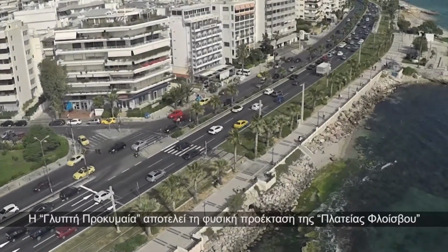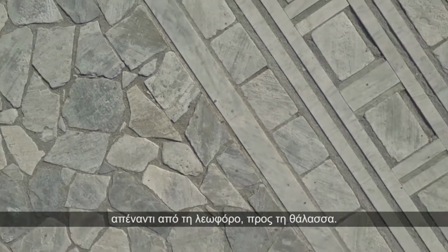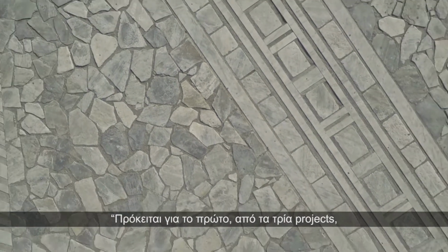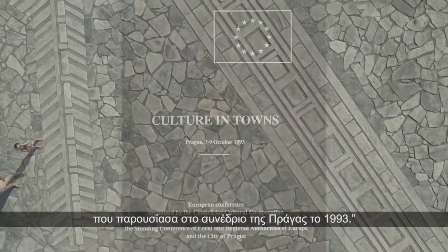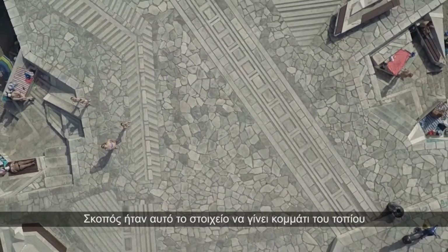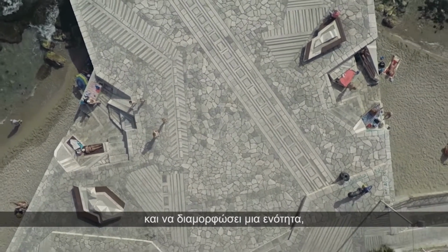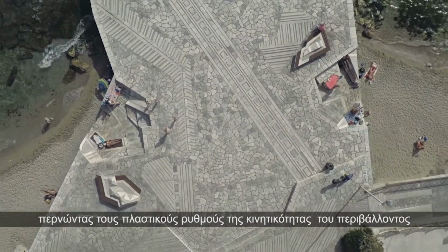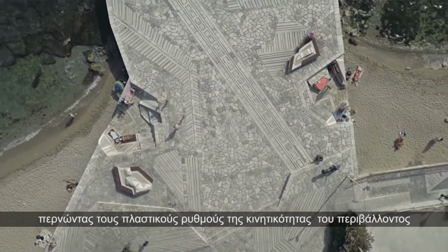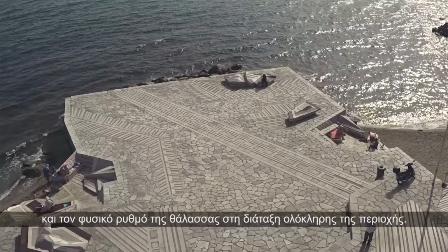The sculptured quay is a natural extension from the highway towards the sea of Flisvo Square. This is the first out of the 3 projects that I presented at the Congress of Prague in 1993. The objective was for this element to be part of the landscape and to form a unit by passing through the plastic rhythms of the environmental mobility and the natural sea rhythm in the arrangement of the whole area.